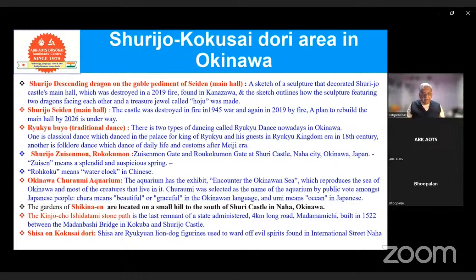The gardens of Shikinaen are located on a small hill on the north of the castle in Naha. The Kinjo-cho Ishidatami Stone Path. Okay, let's leave the very difficult Japanese names here. The Stone Path is the last remnant of the state-administered 4 kilometer road, called Madamichi, built in 1522 between Madanbashi Bridge and Shurijo Castle. Shisa and Kokusai Dori: shisa lion dog figures are used to ward off evil spirits, found on International Street in Naha.